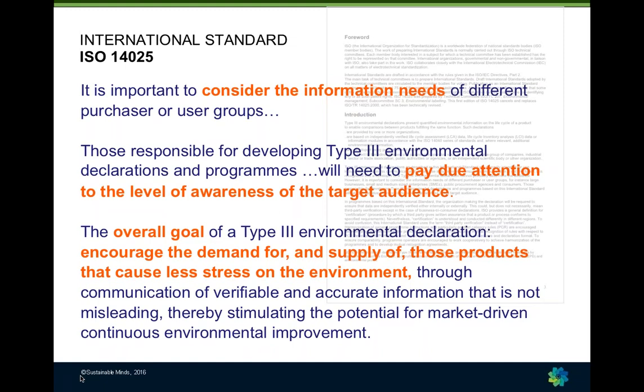And so when we got involved in looking at the PCR EPD space, we went back to the standard ISO 14025, which is the standard that provides for how this process should work. And right in the introduction, it says it's important to consider the information needs of different purchaser or user groups and to pay due attention to the level of awareness of that target audience, so those responsible for developing declarations and programs, pay due attention.